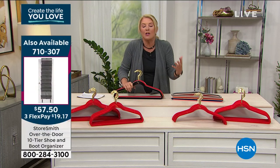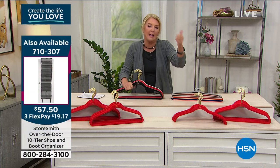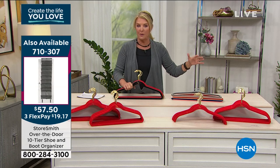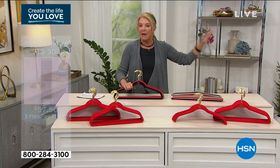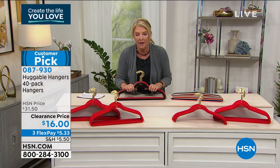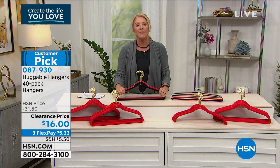It's a coat, you will never look at a regular plastic, metal, big puffy hanger the same. You'll never use those again. You literally will donate them or get rid of them, and this was all you'll want to use. Now, we've never, ever had a better price. Guys, it's more than 50% off.